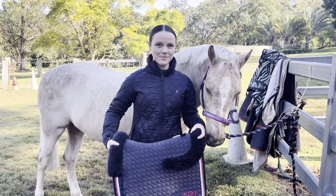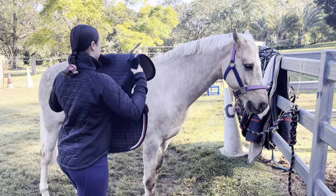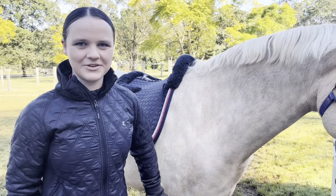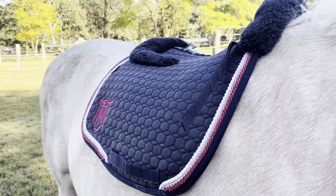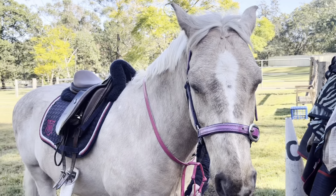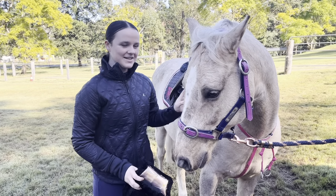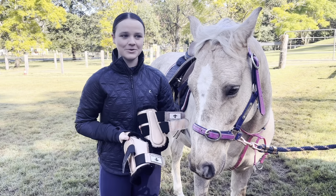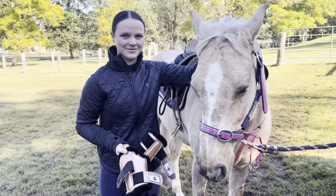So the first thing I'm going to put on him is the saddle pad, and you all chose navy. Now I'm going to put his saddle on. Now that I've got Raina's saddle on, I'm going to put his boots on, and you all chose the rose gold option. And in case any of you are wondering, I have already brushed Raina before I started filming.